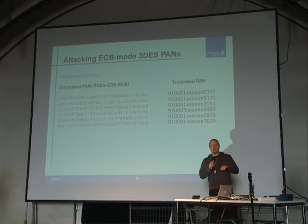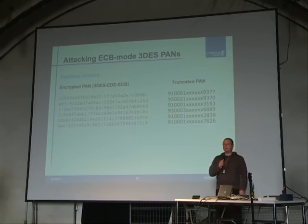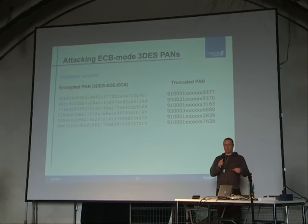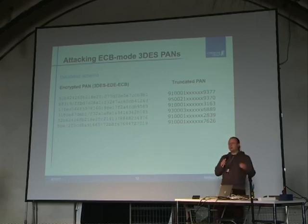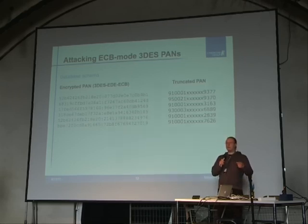We also store a copy of the truncated PAN, and this is something we see quite often. The merchant or the vendor or the developer chooses to have a copy of the truncated PAN for convenience. They show it to the user or to the service desk or the help center so that the customer can identify his card. You don't want to show him the encrypted card, you want to show him something, and perhaps you don't want to run the actual decryption routine. So you have a spare copy of the truncated card as well.